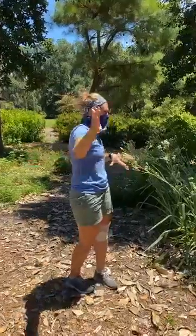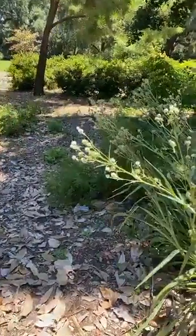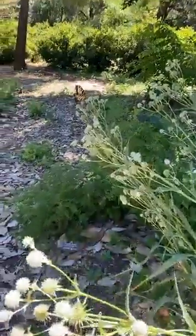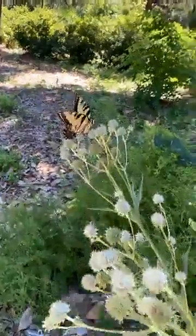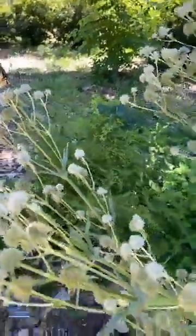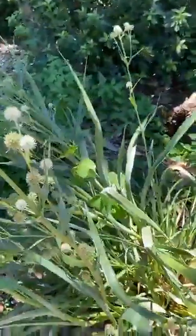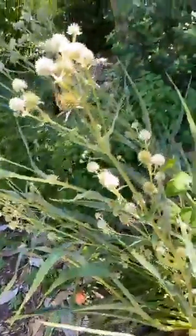Actually, I'll have Sarah come closer to this plant behind me. You can check out some of the animals that are cruising around it right now. This plant is called Rattlesnake Master, and right now you're going to see a lot of different species of butterflies, like this tiger swallowtail, also North Carolina's state butterfly. Lots of different species of bees, wasps and flies.